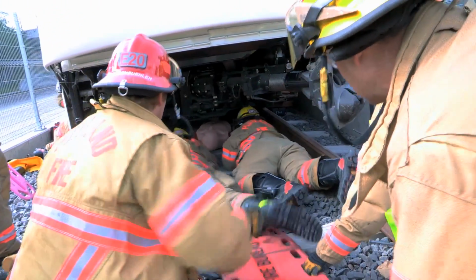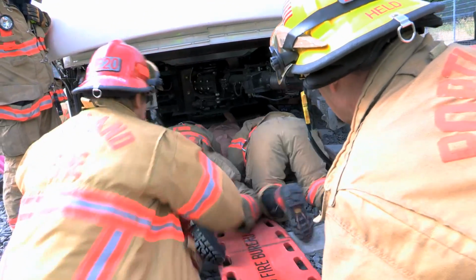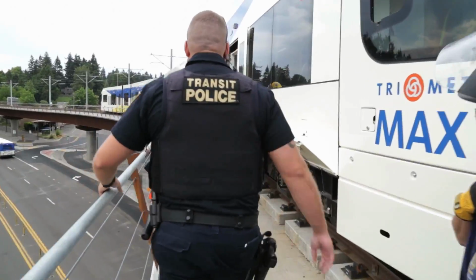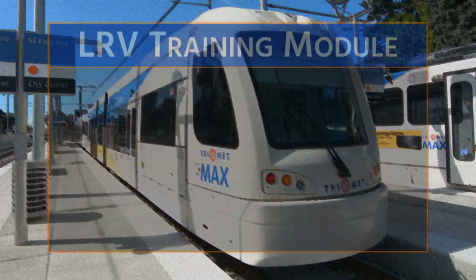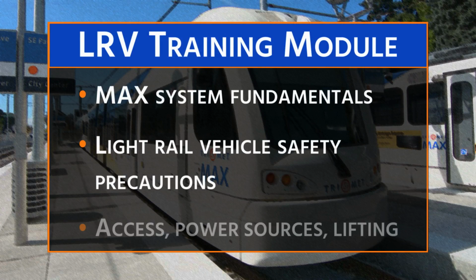As emergency responders, you know that every second counts when responding to an incident. Critical decisions are made quickly, while in situations it can be challenging. This training module of the Transit Orientation for Emergency Responders is designed to enhance your safety when you respond to emergencies involving TriMet's MAX trains.